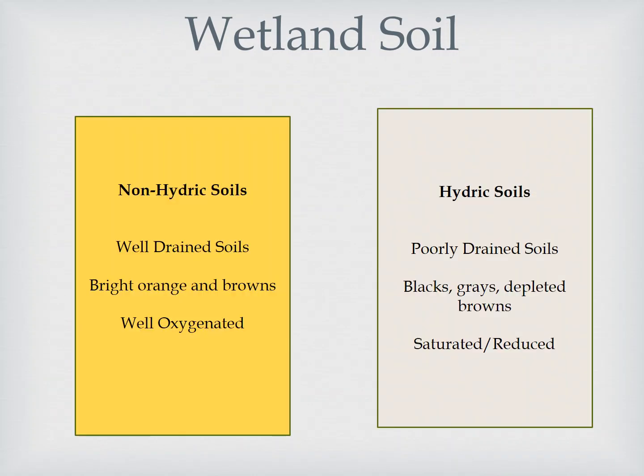The wetland hydrology drives the type of changes in the soils, and those changes are the result of being in an oxygen-depleted environment. And so just a very general rule of thumb is that your non-hydric or drier soils are going to be brighter oranges and browns and yellows. Hydric soils, those wetland soils, are those gray or black mucks or really depleted, or perhaps have a lot of kind of a gray background with brown or black streaking or mottles in it.